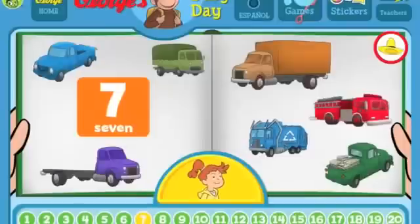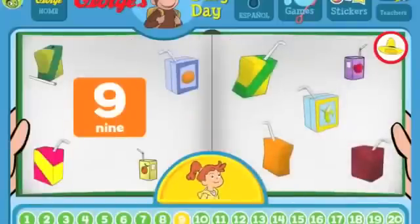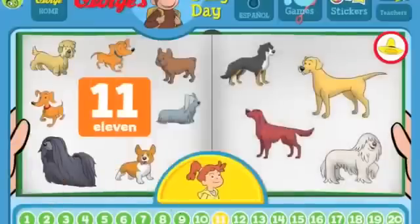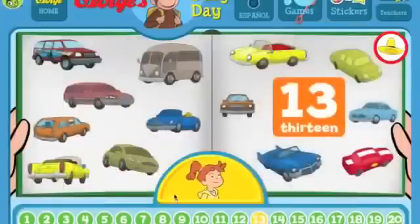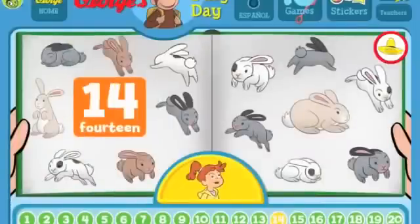Seven trucks. Eight carrots. Nine juice boxes. Ten fish. Eleven dogs. Twelve creepy crawlies. 13 cars. 14 bunnies.